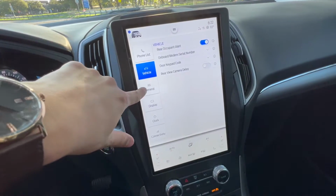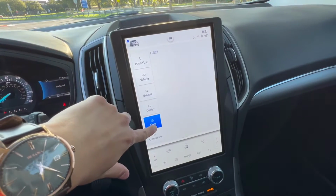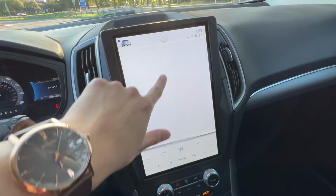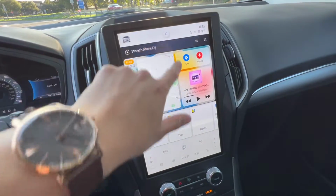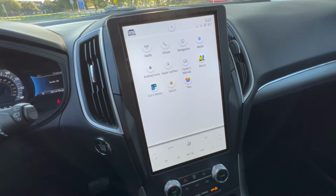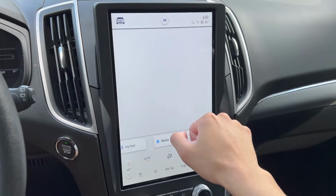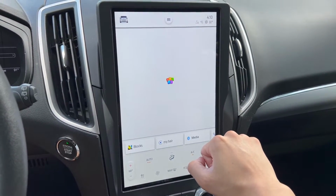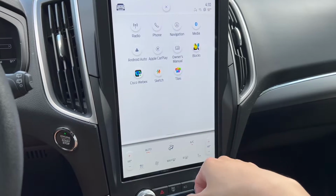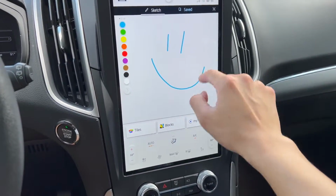So the Sync 4A is definitely better than the previous systems that Ford was using, but I will say this isn't as fast as I would like it to be. It's still a little laggy. I think one thing I really like is the games available here. So you have a few different games you can play if you ever feel the need to in your Ford Edge. But I'll say it's a nice system. It's very modern. I think, again, people expect this from cars in 2022 now.